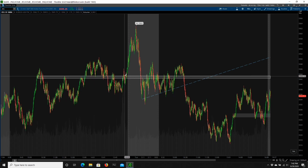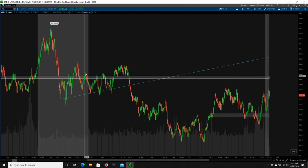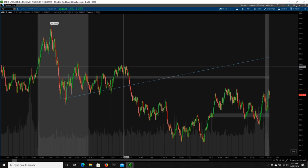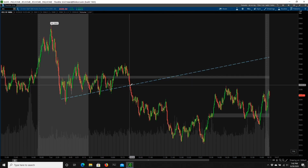This was towards the end of the day yesterday, and then I saw that this level was still holding. So I knew there was a lot of supply, there was a lot of resistance here. Even though it looked like so many times we wanted to break past it, we didn't really break past it on much volume. So once we ticked below this level and then we broke this trend line, that gave me extra confirmation to hold the trade.